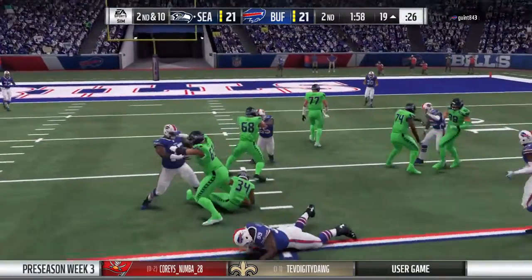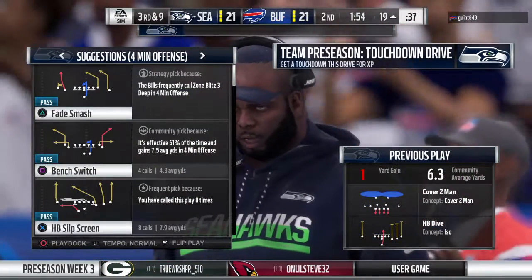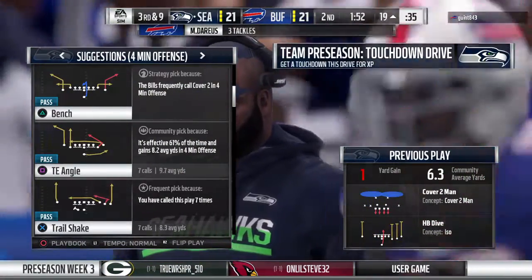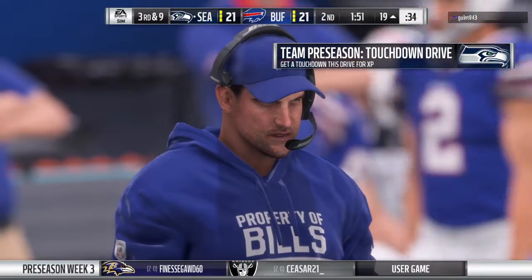Wilson going to give the Rawls. And he'll at least get him inside the red zone here, down to about the 19. Only a yard on the pickup there, so it leaves them needing a conversion here on 3rd and a tough 9.